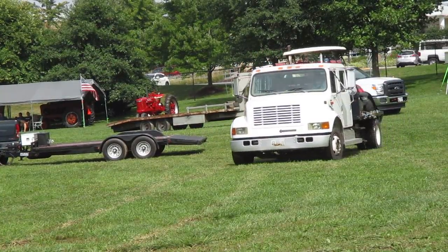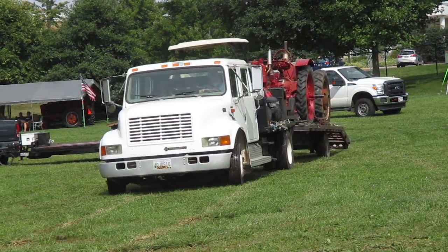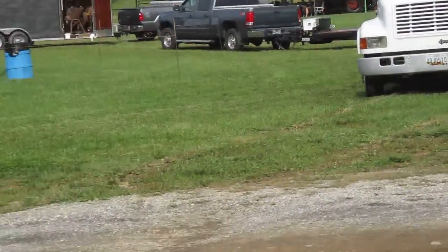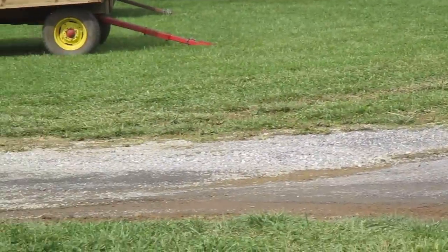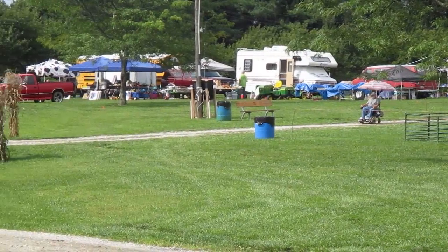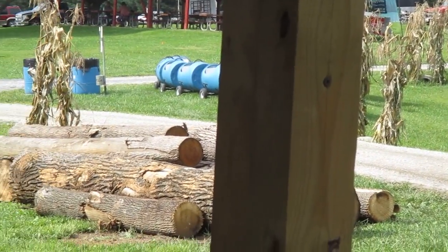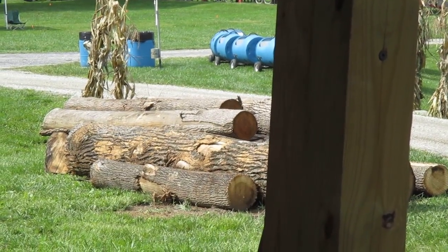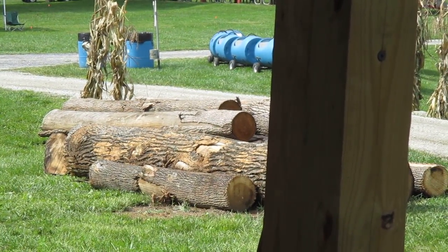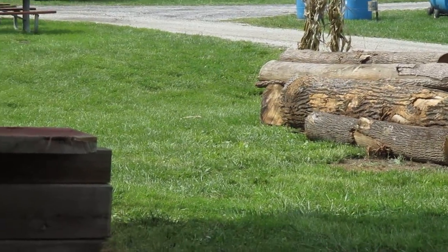Oh, there's our other saw over there, Mike, on the F-20. Buck saw. Can't see it, that stupid black truck. That is a nice black truck. I thought you were talking about the black truck. The guy that drives that black truck is crazy as a loon. He should be locked up.